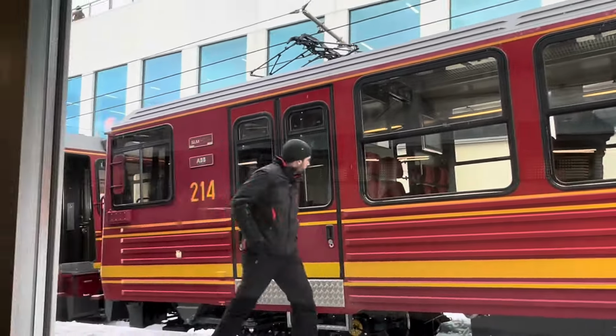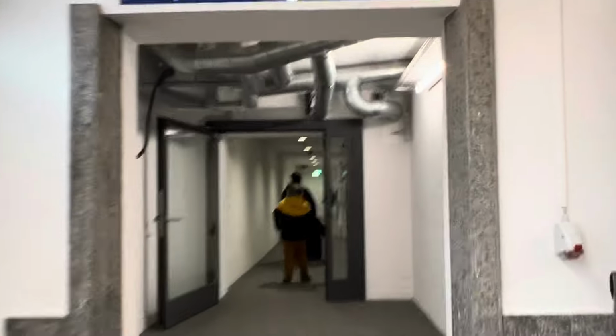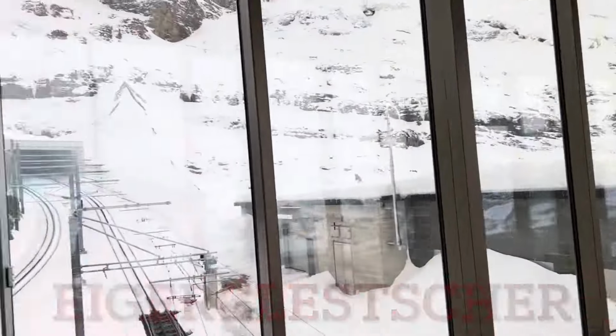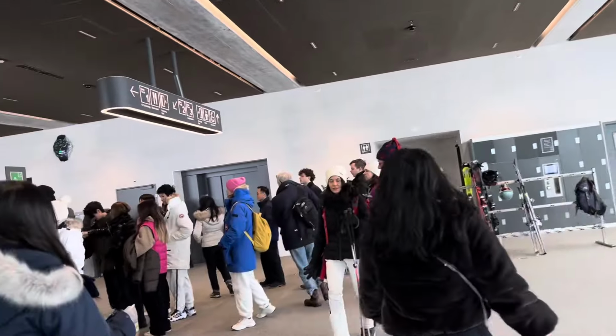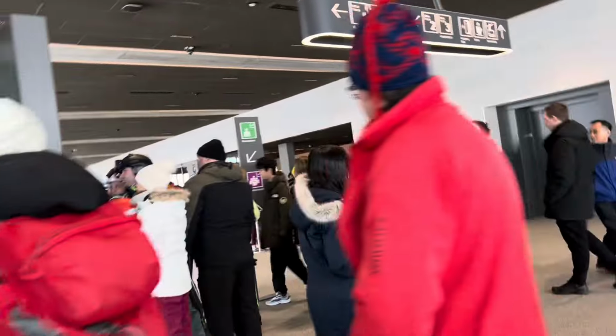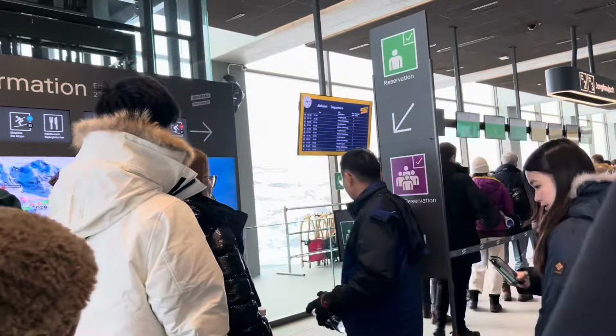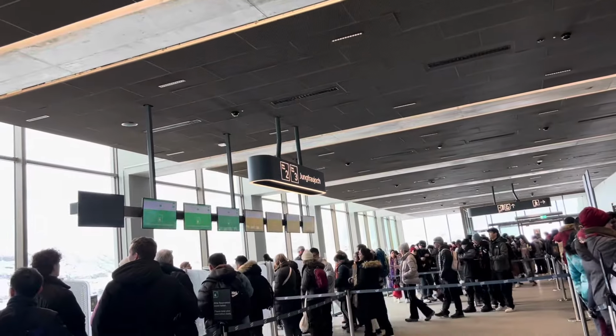We reach the stop Kleine Scheidegg again. From here we are traveling to Jungfrau. So here we reached Eiger Glacier. From here we have to travel to Jungfrau. There are always separate lanes for ski riders and travelers, so we have to check with the security and stand in the right place.